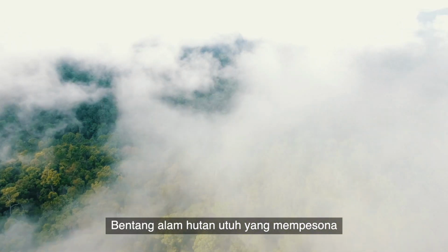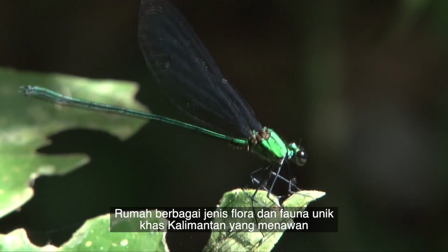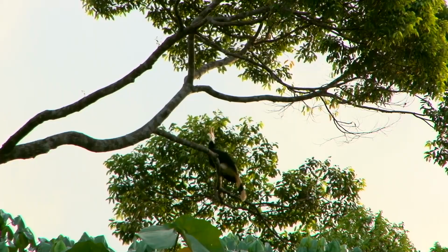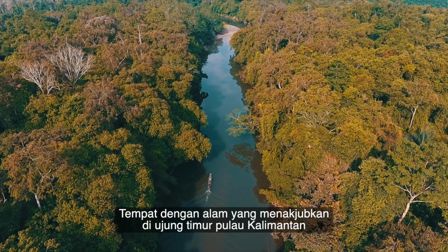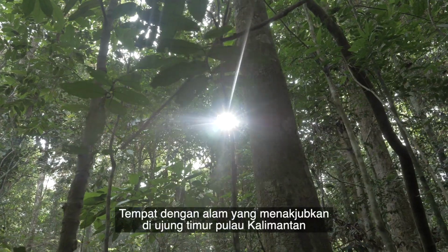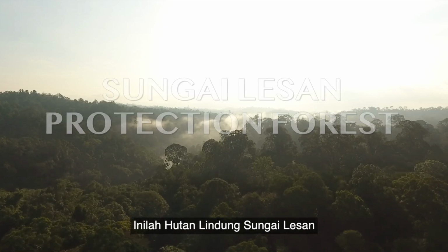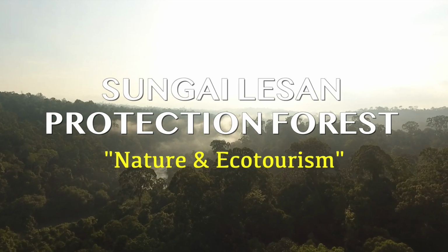An enchanting, intact forest landscape. A habitat with unique flora and fauna. A place with amazing nature in East Kalimantan, a province of Indonesian Borneo. This is the Lesan River Protected Forest, known in Indonesian as the Hutan Lindung Sungai Lesan.